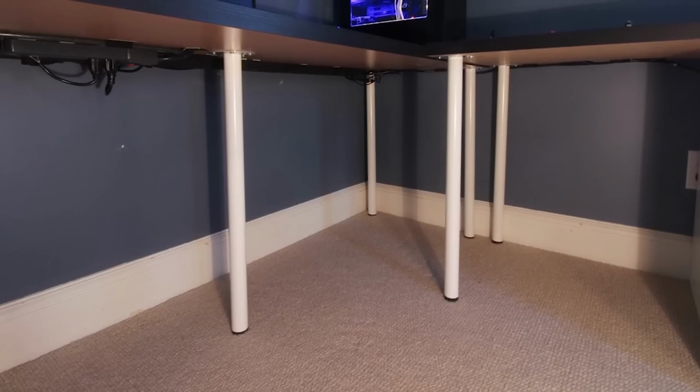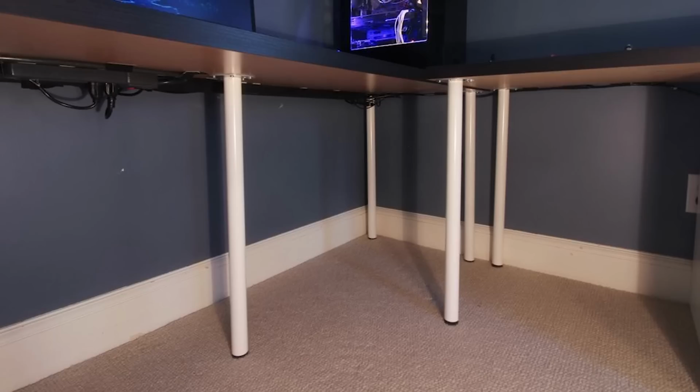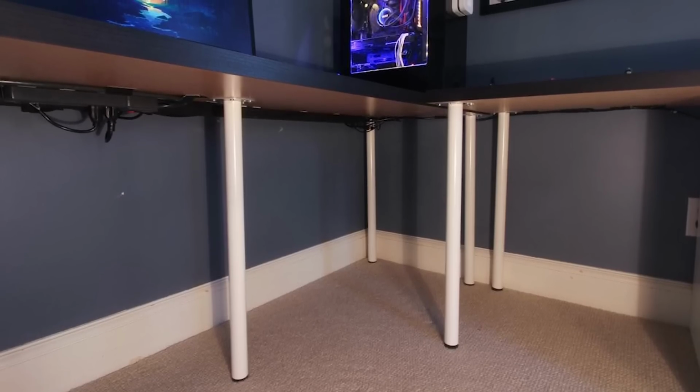You also have a lot of legs under the desk, but I guess that's a good thing because you are prepared for the eventual warping of those tabletops. Hopefully you're able to stop it with the amount of legs that you actually have. It does look like a lot going on, but again, you're doing it for a reason, so can't hate.